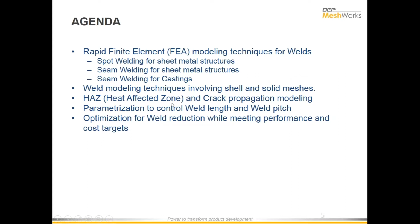Globally, we have 425 engineers with a cross-section of advanced degrees and bachelors. This is who we are, headquartered in Troy, Michigan. All our solutions are aimed at how to reduce your product design and development time, while at the same time minimizing the weight and cost of all the products that you design. So this is what our entire solution, whether it's our software solution or our consulting service solution, aims to provide to all customers.